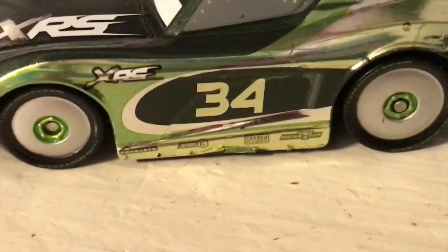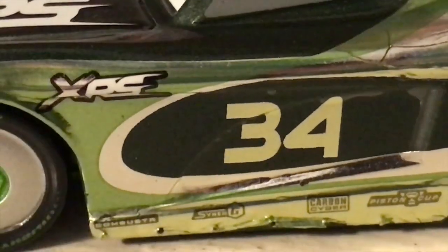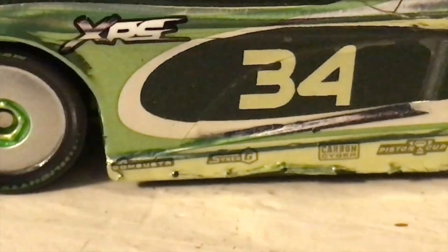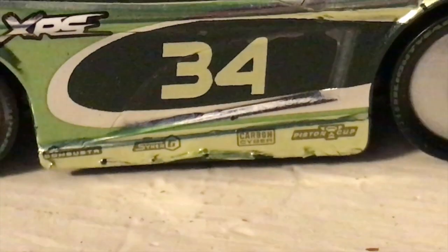Moving on to the side, we have more of this foil design, actually looking pretty cool. We've got the XRS logo there, a 34 there, although mine seems to have a scrape on the side. That's unfortunate. It's actually pretty difficult to find, at least in my experience, a Steve with no damage to the foil. But hey, it's alright. It doesn't look all that bad.